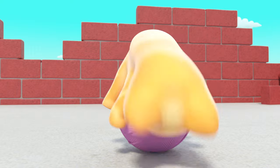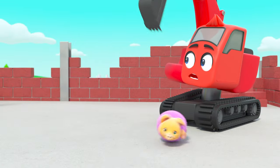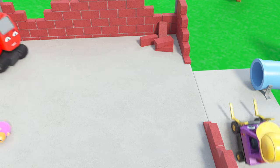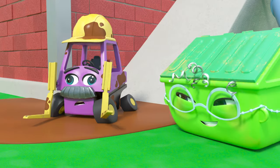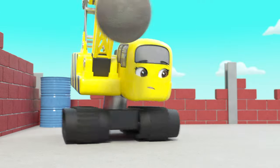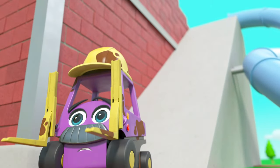Now the crew can get back to work. Oops. She's tangled up in the ball of string, and now she's rolling around out of control. Watch out, Mr. Rubble. Oh dear. Quick, Dazey. Kitten is going to roll off the edge. Be careful, everyone. Oops.